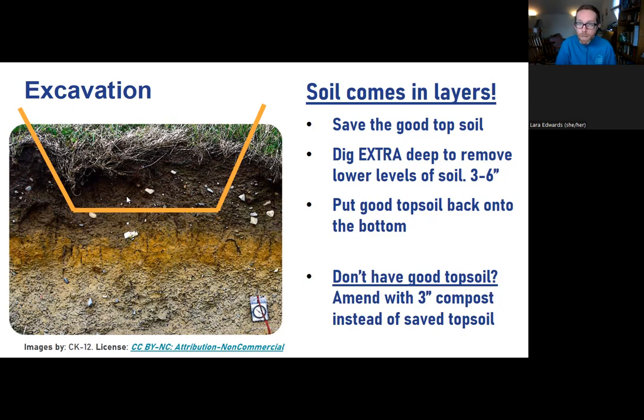And if you've got good topsoil to start, you can just reuse it. If you've got bad topsoil, then you might think about adding some compost in there, whether it's clayey topsoil or sandy topsoil. Compost solves all of life's problems and will make the garden drain well.